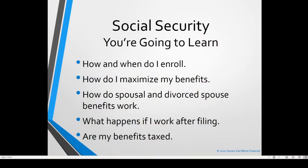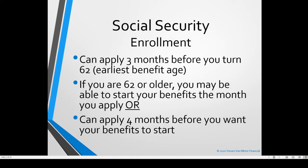You're going to learn how and when do I enroll, how do I maximize my benefits, how do spousal and divorce spouse benefits work, what happens if I work after filing, and are my benefits taxed?